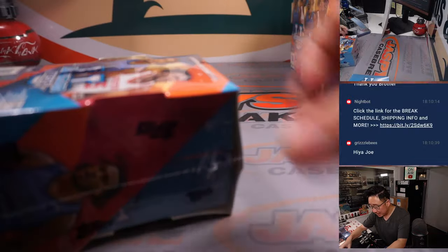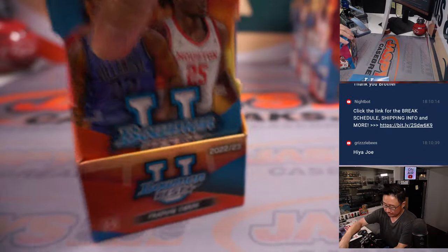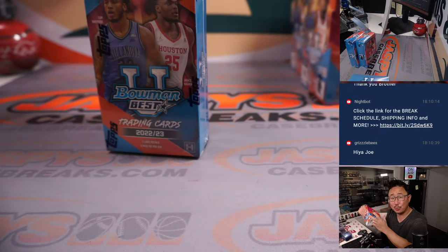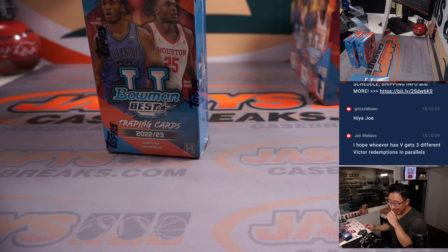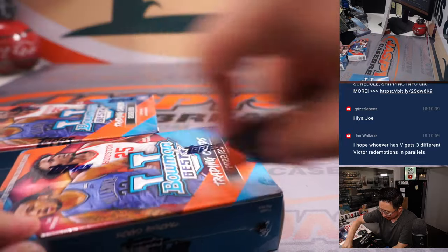All right, three more boxes to go in the first case. A quadruple case break. They're probably, what, 30-ish? I don't know, I'll probably end up slowing down towards the end, but it's about a 2-hour break.